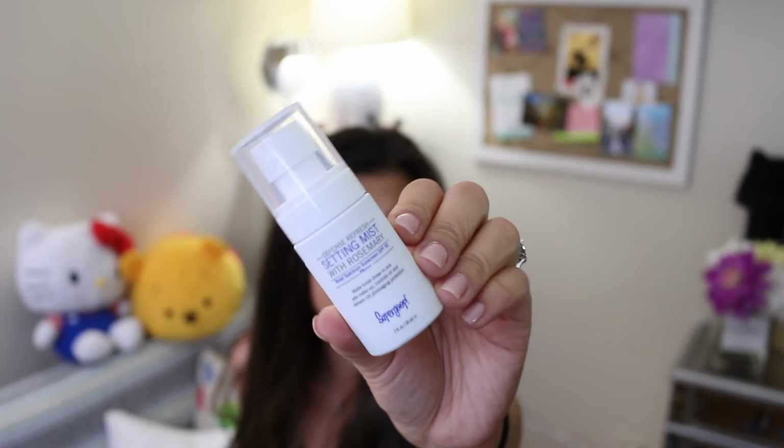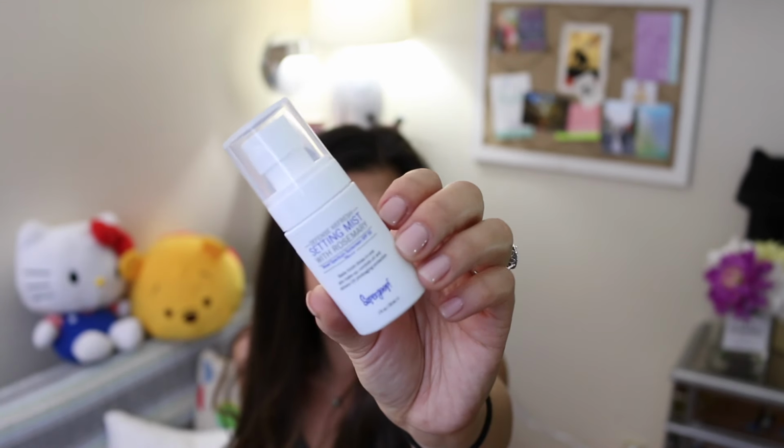So another good favorite. Since we're on this summer dewy kick, I have this here. This one is really popular, it's sold in Sephora, and it's a spray SPF of 50, and it does have rosemary. With this, you do need to shake it, and then you can just spray it onto the face, and you're protected. It smells minty, like after you rinse out your mouthwash. I know it's rosemary, but it has a minty smell to it.